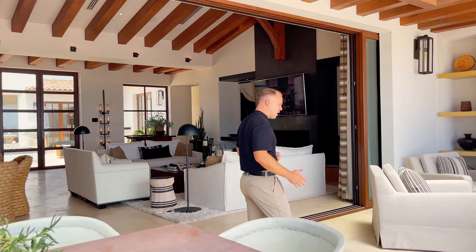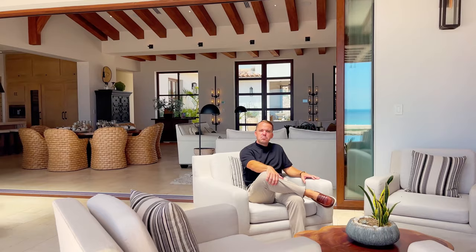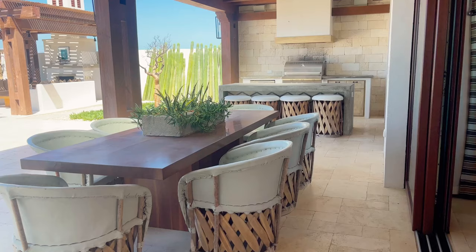And another 4 spaces here, which from my point of view is just for the tea time, because there are several social spaces like this. So this is an incredible space for the tea to enjoy the Pacific Ocean. Another chimney in case you are cold in the winter time, but believe me, you won't need it.